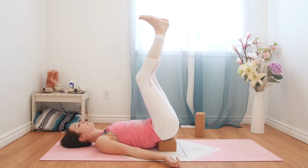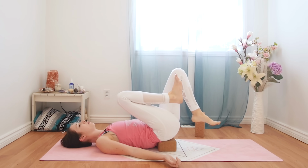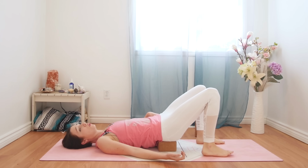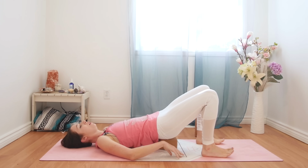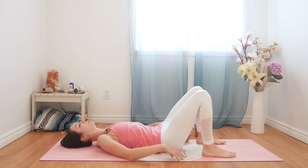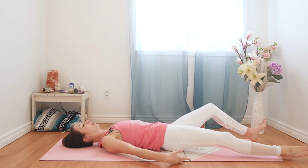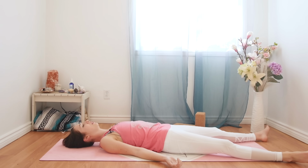Bend your knees slowly. And we'll make our way into Shavasana, our final resting pose. If you were doing this legs up the wall, at the wall, and you prefer to stay as you are, you can do Shavasana that way if you'd like. Otherwise, you can move your props out of the way, turn your palms facing up to the sky, and let yourself relax.